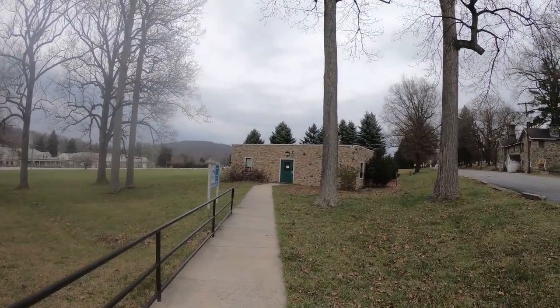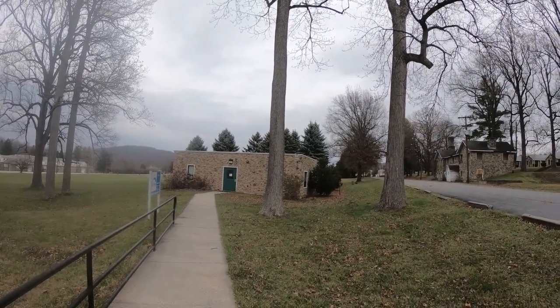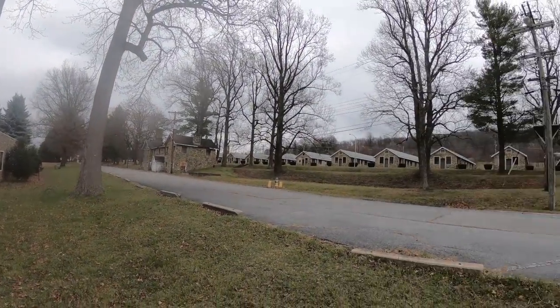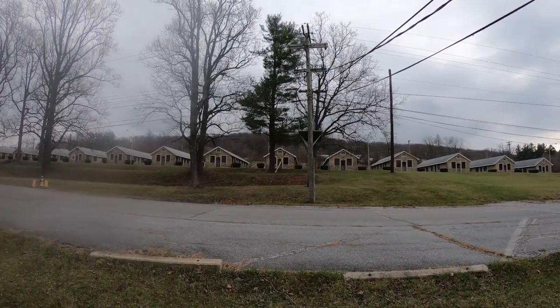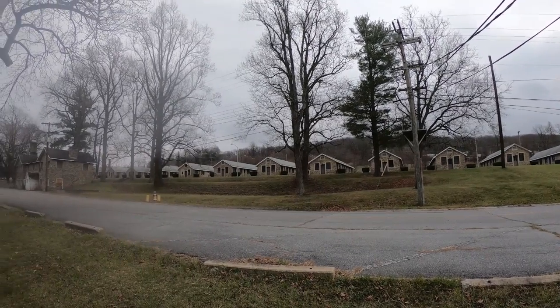So you can see down here that the buildings that are in the center of Fort Ritchie are for the most part boarded up, maintained, and in good shape. It is the buildings that are about a road or two away from the center of Fort Ritchie that are open for going through and that are in really bad shape.